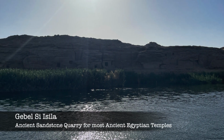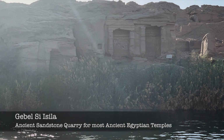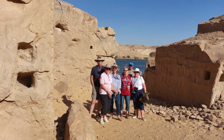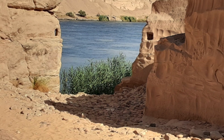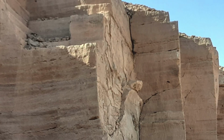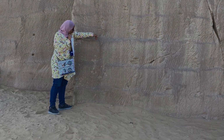This ancient temple is located on the quarry site that included sandstone that built almost all of Egypt's great monuments and temples, including Karnak, Luxor, and Kom Ombo, and many others. Stones quarried here would be transported down the Nile via large boats to the temple's destination sites over hundreds of miles.